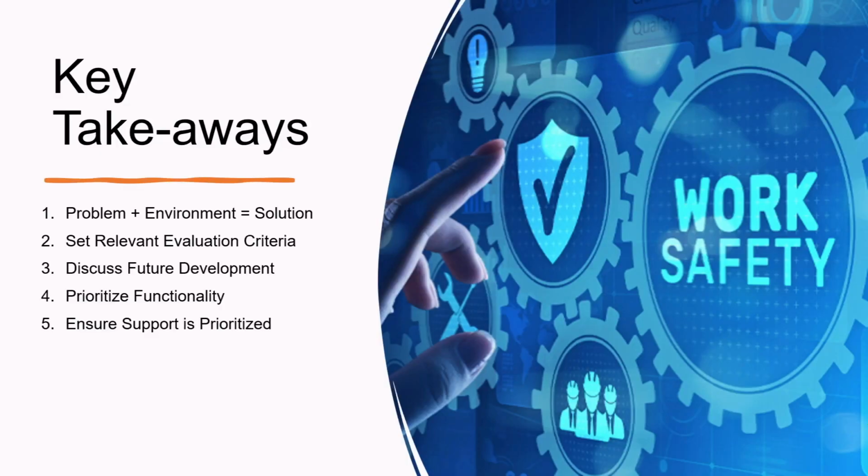All the bells and whistles can come later, but it's got to be able to either slow down or stop or alert the operator when that intended object is in a risk area. If it doesn't do that core functionality, you're going to be upset with the purchase. Lastly, support. Again, if the vendor isn't prioritizing support and ensuring that these things are rolled out properly, you're going to be upset on the back end.